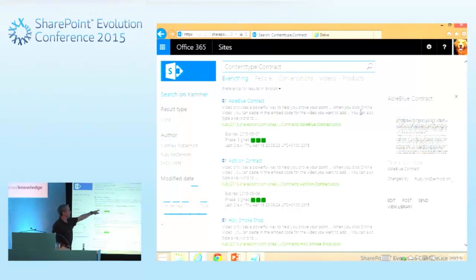Then it dawned on us, these projects, these contracts expire. So why not allow them to refine on contracts that are coming up for expiration? Easy, right? Should be. The out-of-the-box modified date field is easy. It's got this cool little slider. It only goes back in time.